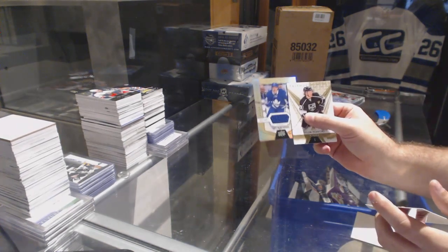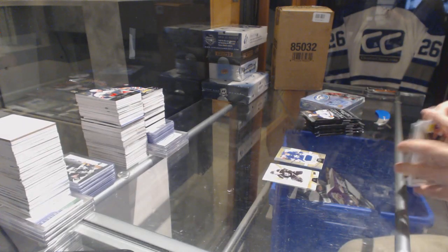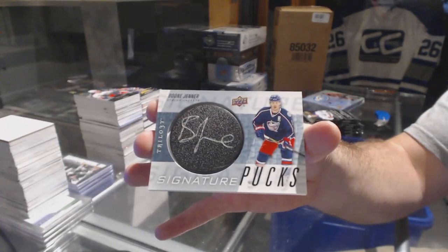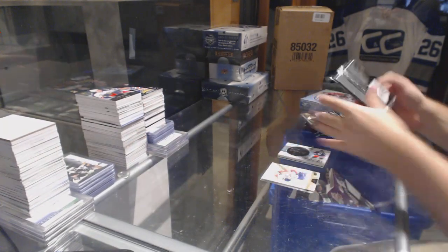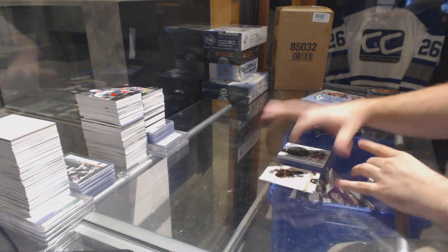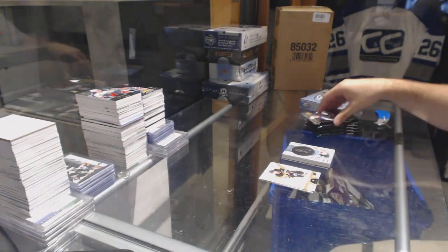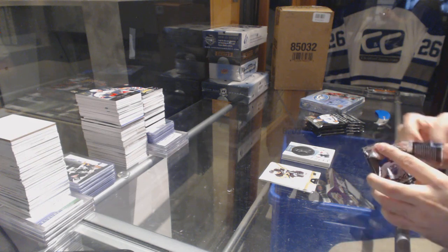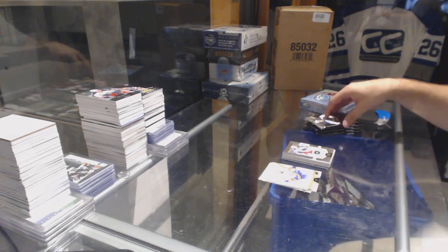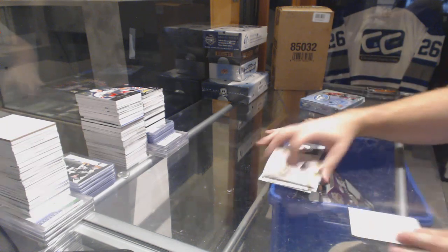We've got a Marner rookie jersey for the Maple Leafs to $3.99. Mitch Marner. We've got a Pucks for the Blue Jackets, Boone Jenner. Signature pucks for the New Jersey Devils, Kyle Palmieri. Sonny Milano for the Blue Jackets of $9.99. Zach Parise, $8.49 for the Minnesota Wild.